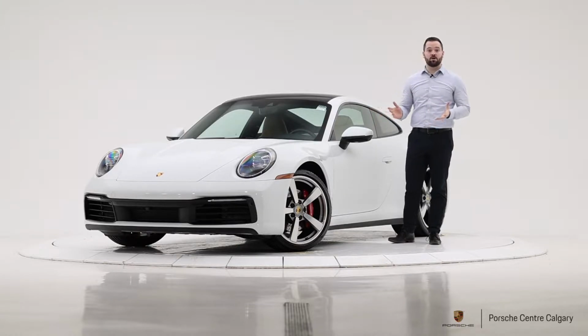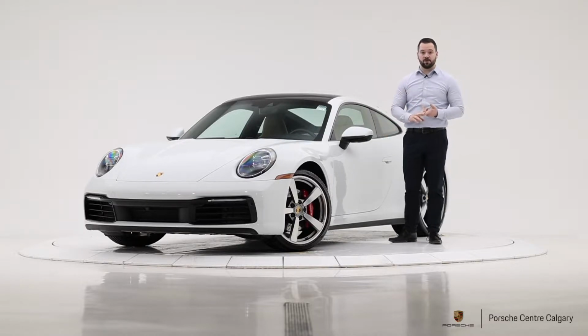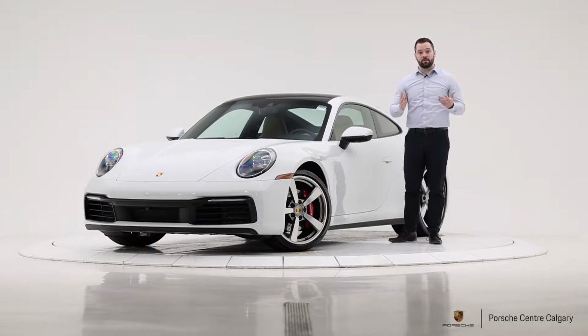For 2020, it was an all-new car. They redesigned everything about it. So it gained the 992 designation. So when you hear people referring to 991, 992, they're all 911s, just different versions of the car, different generations. So for 2020, it gained a little bit more power, a lot more options. It's definitely a techier car and a more competent car, as is always the case when they bring out a new one.